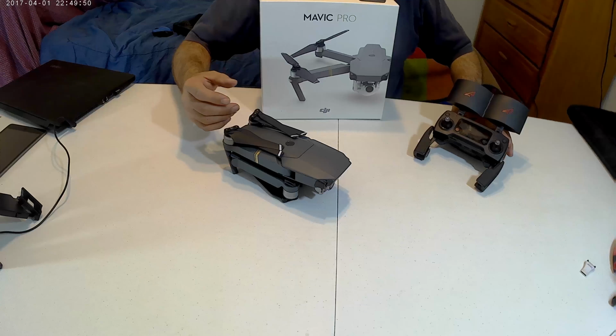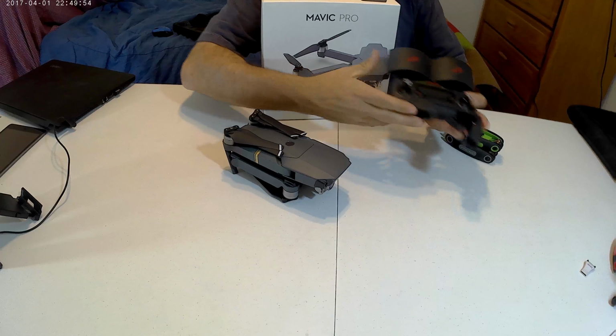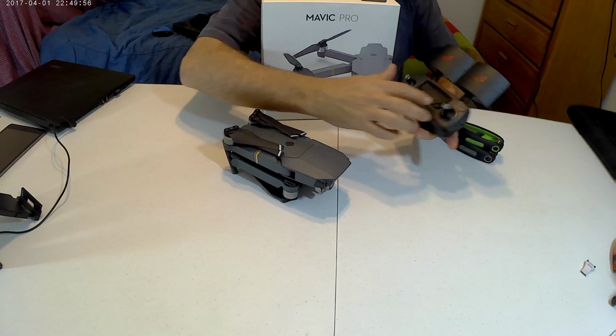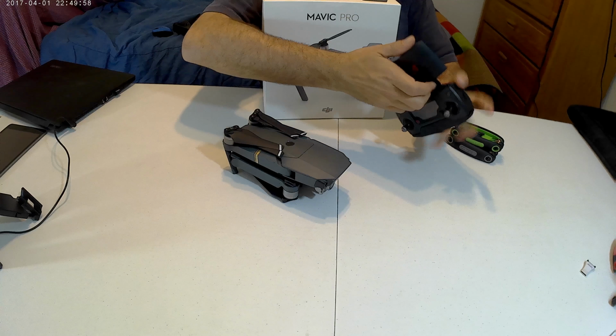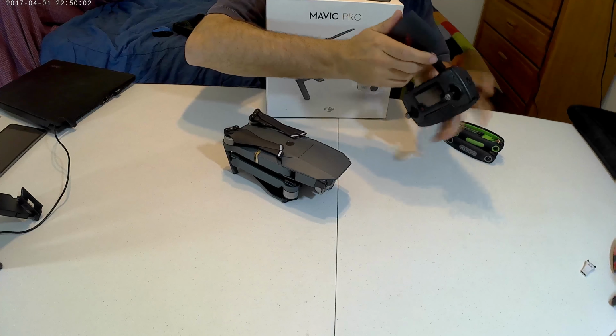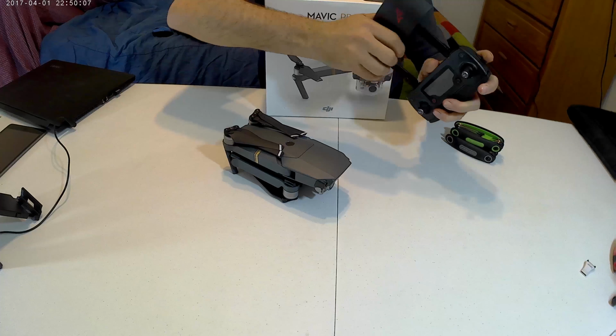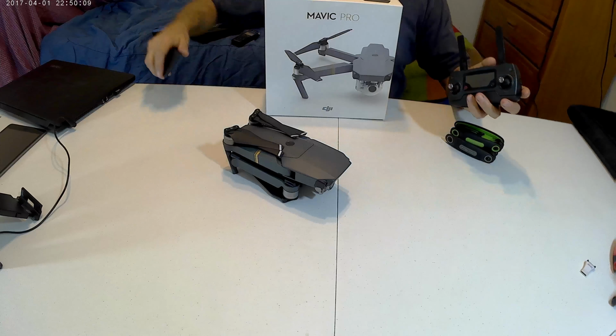Perhaps the most important aspect of this quadcopter would be that of its superior quality. I consider DJI to be in the quadcopter industry what Apple is in the PC industry. It just works all the time. Best part about the Mavic Pro is, it's fun.